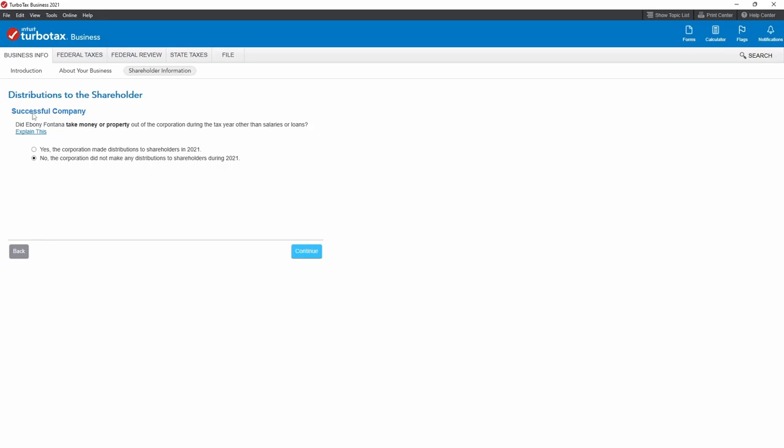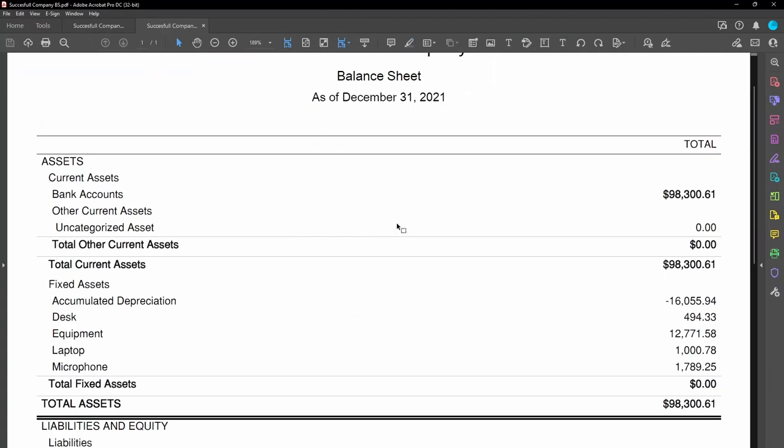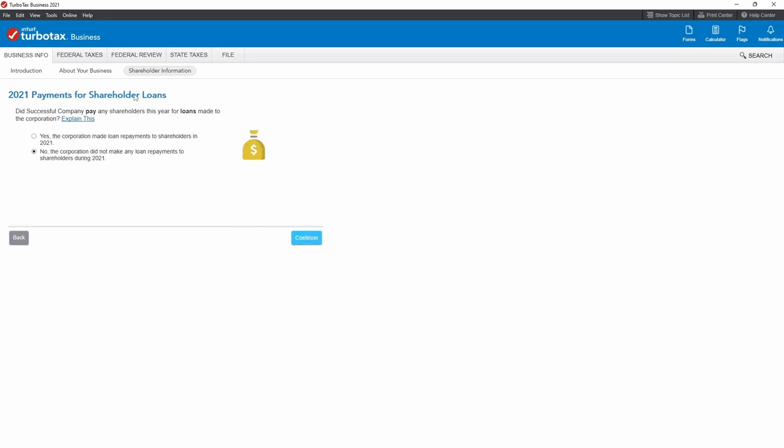Distributions to shareholders. Did Ebony take money or property out of the account? Yes, I took some distribution, not loans or salary, and it will show on my balance sheet. Let's open up my balance sheet and I'll show you where to find it. My distribution will be here in the equity account, and mine is under owner's pay and personal expenses. So those are my distributions. Payments for shareholder loans? No, I didn't take any loans.